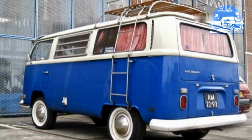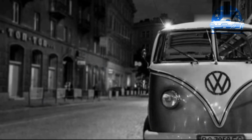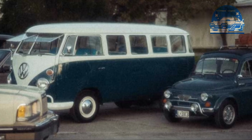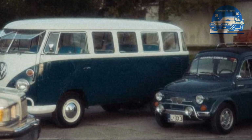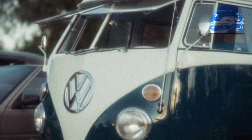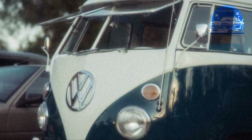14. Volkswagen Type 2, T1. The Volkswagen Transporter, initially the Type 2, was a range of light commercial vehicles introduced in 1950 by the German automaker Volkswagen. It was inspired by an idea and request from then Netherlands VW importer, Ben Pon.